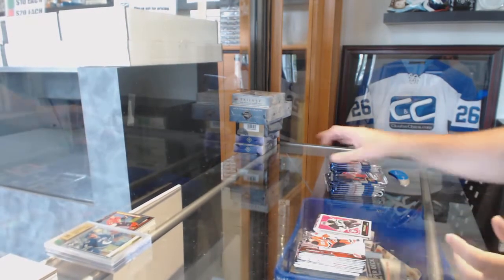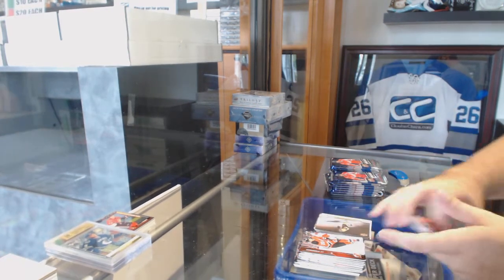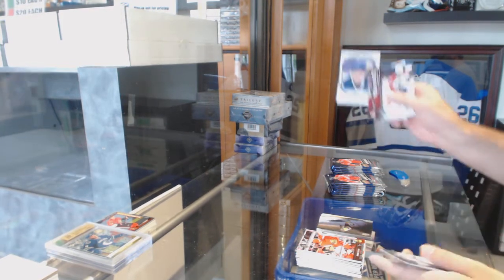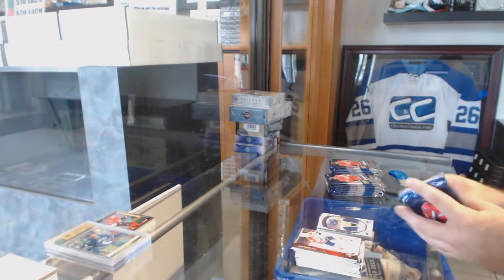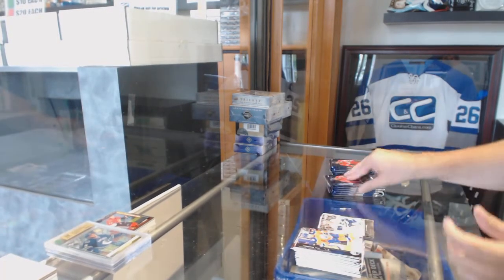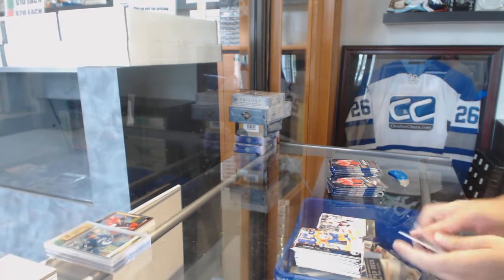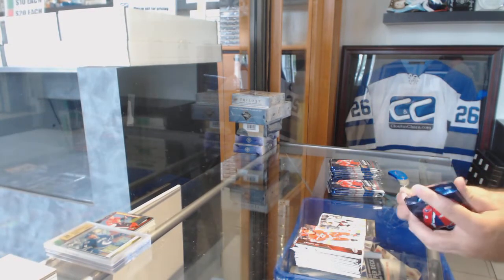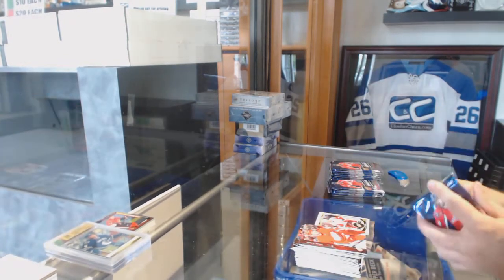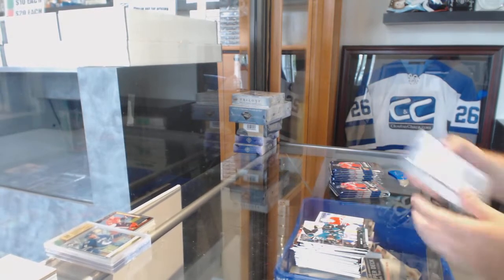Retro of Phil Kessel for the Penguins. Canvas of Bergeron for the Boston Bruins. Virtanen portraits for the Vancouver Canucks. Brendan Gaunce's Young Guns for the Vancouver Canucks. Louis Domingue Young Guns for the Coyotes. Mike Green update, or sorry, OPG update for the Detroit Red Wings. Fucale Young Guns for the Habs.